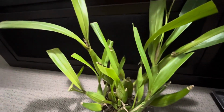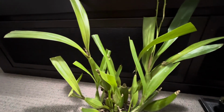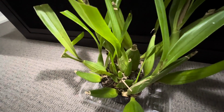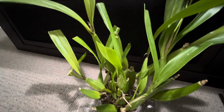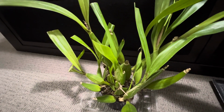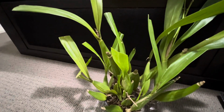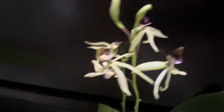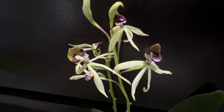Okay, so guys, actually this one needs a repotting. I'm not sure if I am going to divide this one or I'm just gonna leave it as a big specimen. That's because I haven't watered this one for a few days. The pseudobulbs have shriveled, so I need to water this probably tomorrow after repotting. Maybe I'm just gonna keep it in my big greenhouse to avoid the slugs from destroying it.